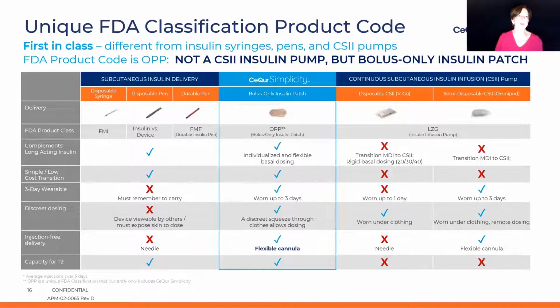Okay, so let's do a little bit of comparison. These are unique FDA classifications or product codes. It's a first in class for this device, and the product code is OPP. It's not a CSI insulin pump, but a bolus only insulin patch, which is kind of cool that they've been able to get its own classification.